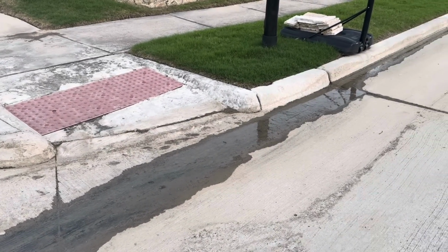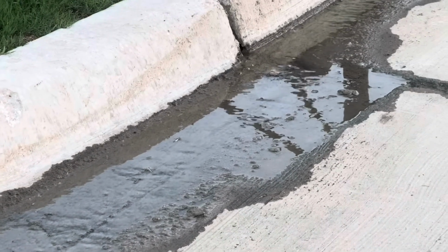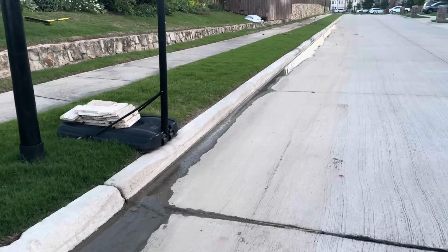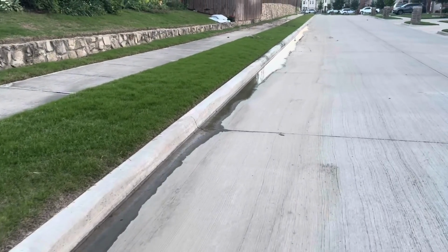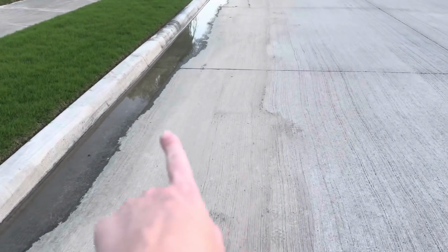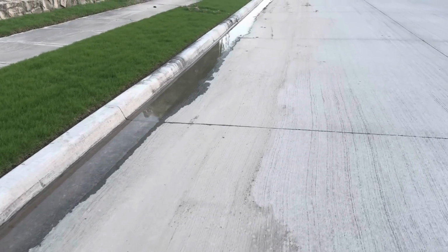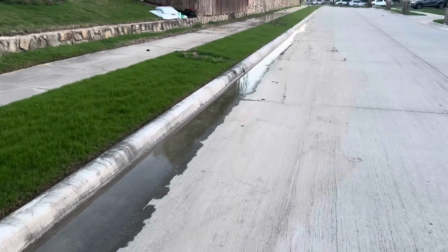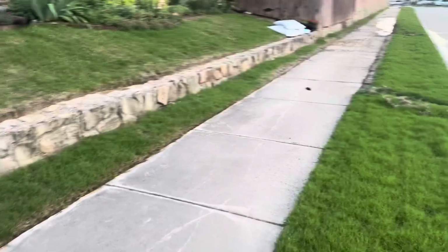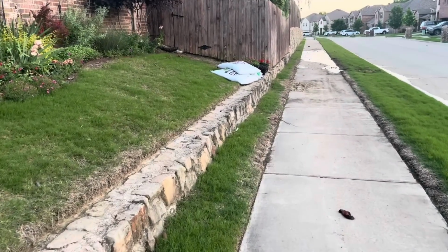You can actually see the water moving now. It's been draining a lot better. I didn't record the end of my video because I was so tired after doing this. You see how it's all the way out to there? This is where I worked out. So it's been several hours since I did that. But good news is I did sign a contract with my contractor friend, and they are going to be working on the French drain starting real soon.